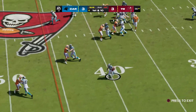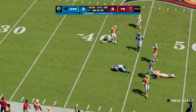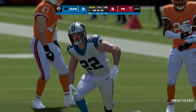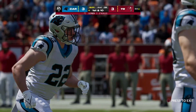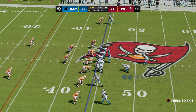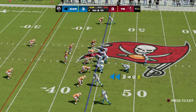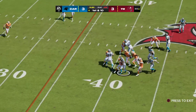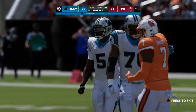Hand off McCaffrey. Has some open room to the near side. Down into Tampa Bay territory, inside the 45 to the 44. McCaffrey's best run of the early going. And it'll be 1st down. John Lynch on the stop. First and 10, handoff, Stewart. His first carry of the game, he picks up 3. It'll be 2nd and 7.